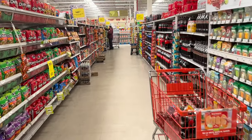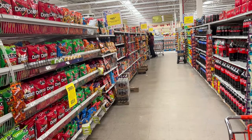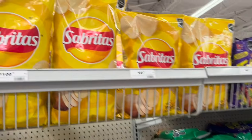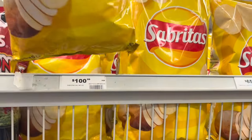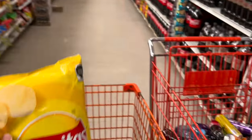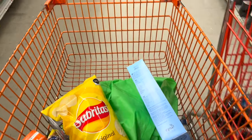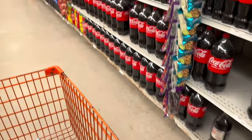This is where we spend most of our money, I think, because we like to get our potato chips. And I'll get the Sabritas up here, which is 100 pesos. 100 pesos is about $5. That's expensive, and you're getting the equivalent of a Lay's potato chip, I guess. But here's where the money's at.